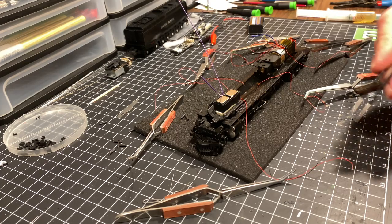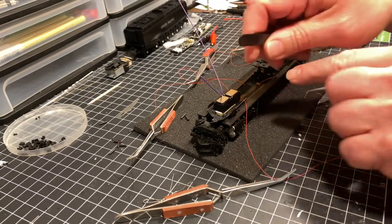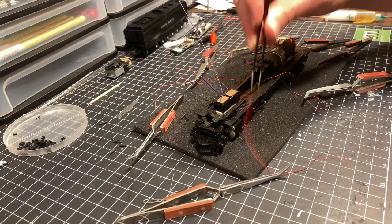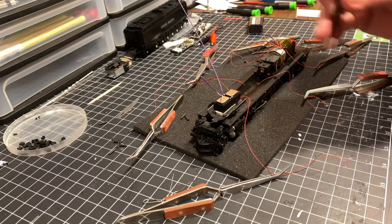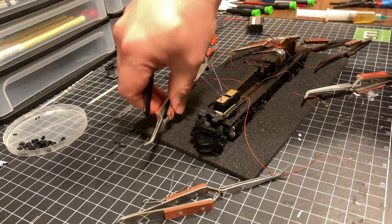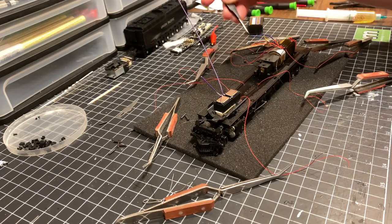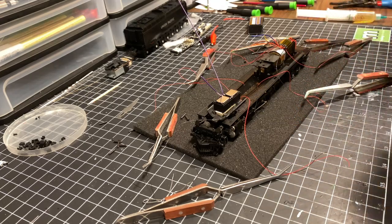In the essence of clarity, I'm not going to do this on camera because there's going to be a whole lot of work and I'll have my hands in the way, but I'm going to solder these two wires together, these two wires together, and do the same thing on the other side, so that I'm essentially going to end up with two wires. I'm going to wire each side in series, and then parallel the three sets of LEDs, and that will bring our current draw for these LEDs down below 100 milliamps.